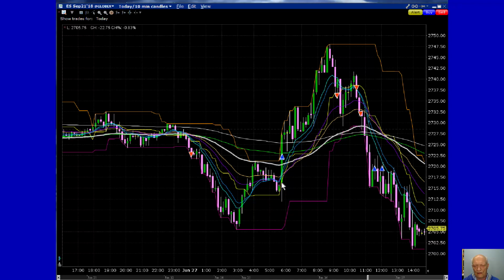But when the flash boys turned on their computers and said we're buying, boom. This is a 10-minute bar, and it went from 12 to 27, 15 points in 10 minutes. So the S&P can move wildly. So that got me in.